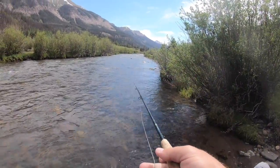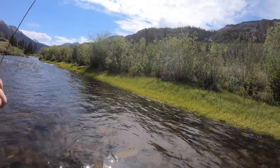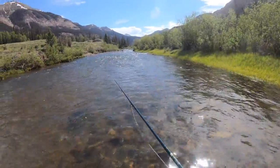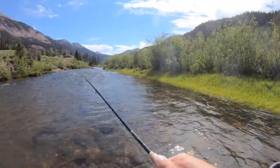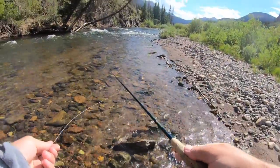Oh, sunshine. I am happy for you. This looked pretty good. Nothing. Yeah, same here. I think I'm gonna put on a dropper. There's definitely some deep water up ahead too. Yeah, a bunch of really cool pools. Ah, I think we found the scenic stuff. I don't think they want to rise anymore.